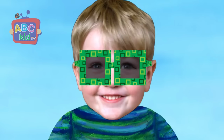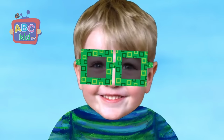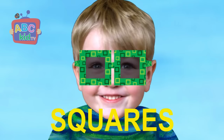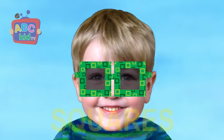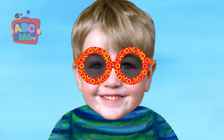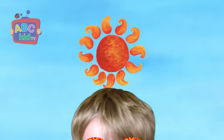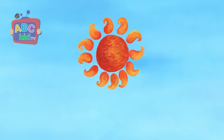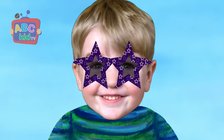I'm wearing sunglasses for the sun. What is the shape of the glasses? They are squares. Squares starts with S. Now what shape are they? They are circles. What is the shape of the glasses now? They are triangles. What is the shape of the glasses this time? They are stars.